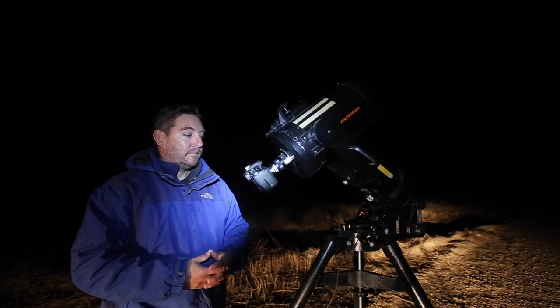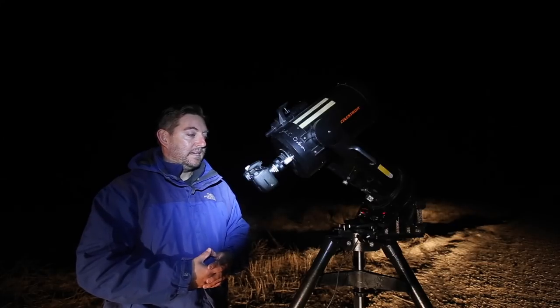And yeah, I thought it was a really cool experience. It's cool taking a picture of the space station. I think it worked out well.